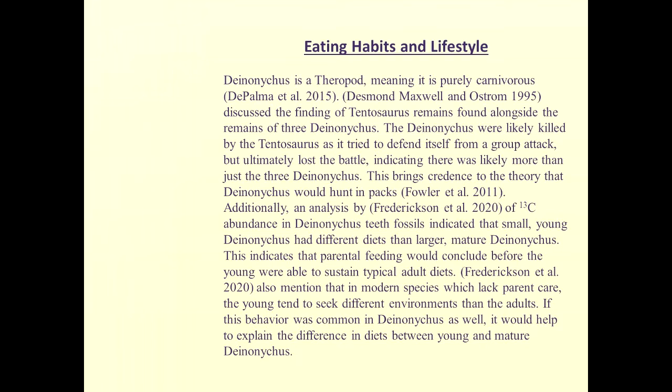This kind of indicates that the Deinonychus were pack hunters, kind of like some modern carnivores you see today, like wolves. Some other researchers also found that the carbon 13 abundance in young, small Deinonychus teeth was different from the larger, mature Deinonychus. This clearly means that they had different diets, but what that means is that the parental care and feeding from the parents would finish before the young were able to sustain typical adult diets.